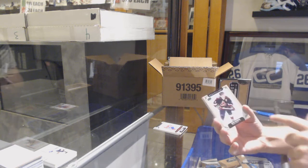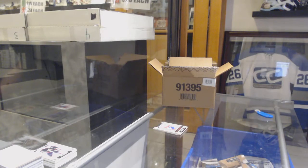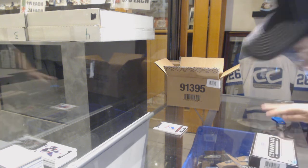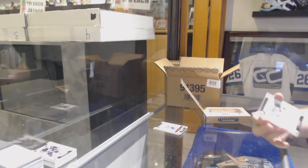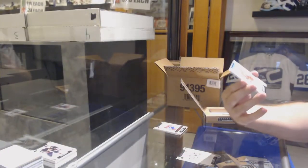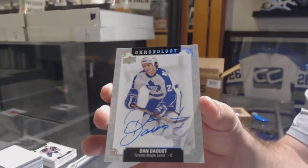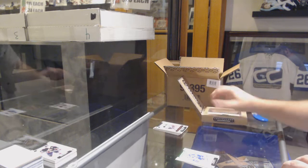Oh, by the way, that's cool. The Tkachuk is number 7, by the way. So that is jersey number for Keith Tkachuk. If you're going to get a base, at least get a jersey number 1. For the Red Wings, Sid Abel. For the Carolina Hurricanes, Rod Brind'Amour. For the Maple Leafs, Dan, I always forget how to say his name. Always forget. And we got a time capsule of Brodeur, which will be opened up for the Devils.